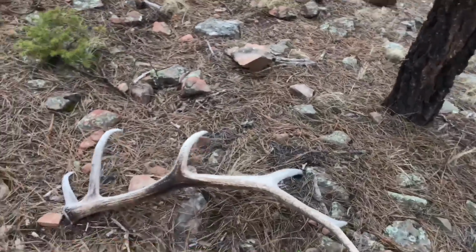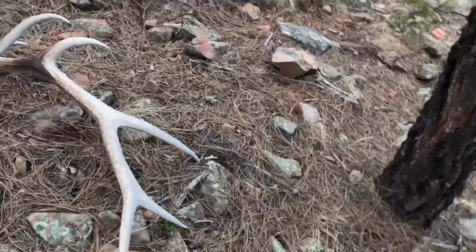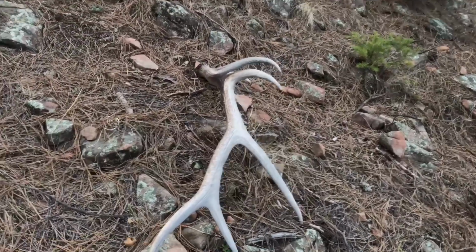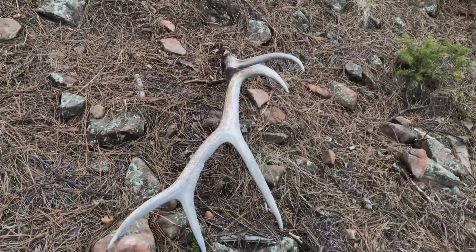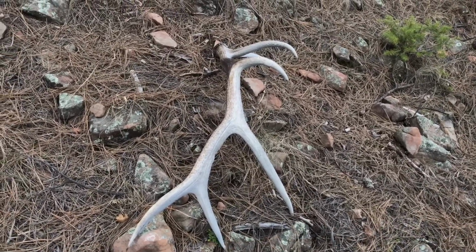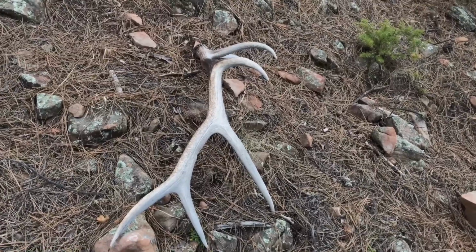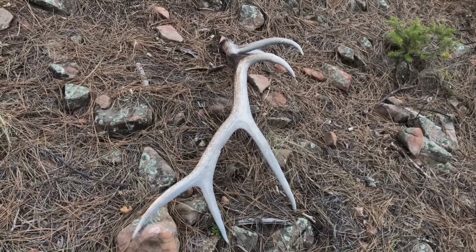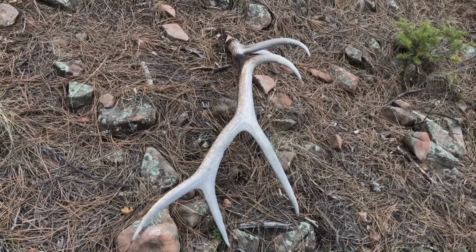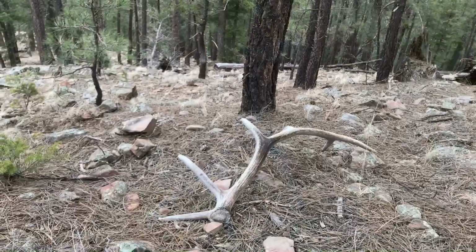Wonder if that's the match to that other 6. I never found that one. No, that one's older. It's got some pretty good cracks on it. I don't know, I'll have to pull it out and see, but that's 3 in the last 45 minutes maybe. Maybe it's been an hour, but let me get some pictures.